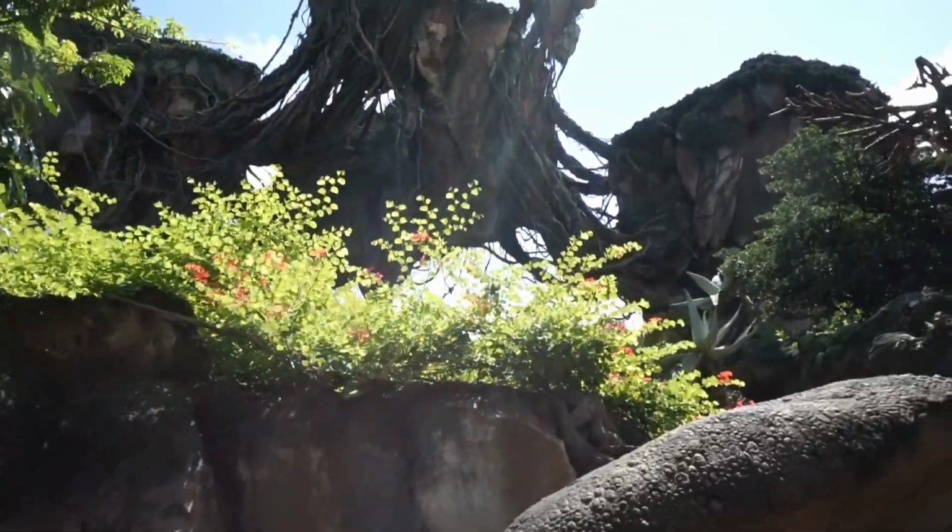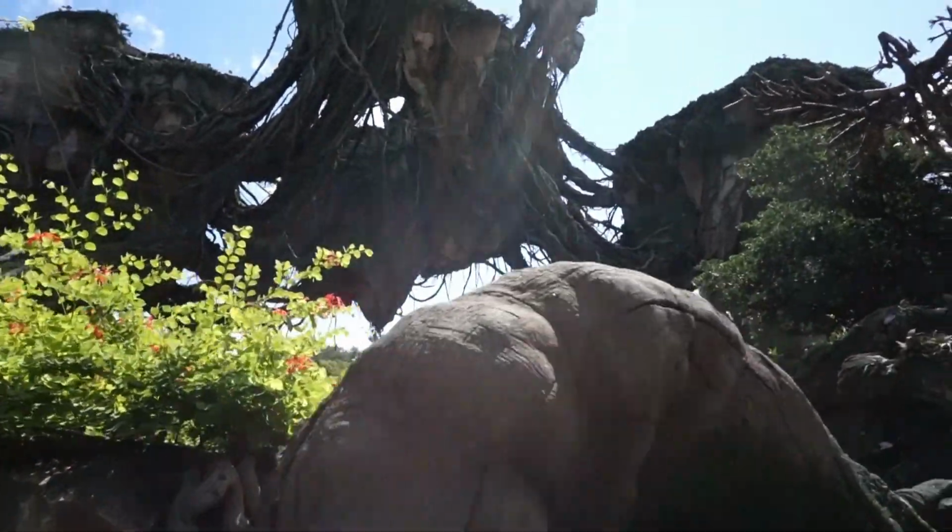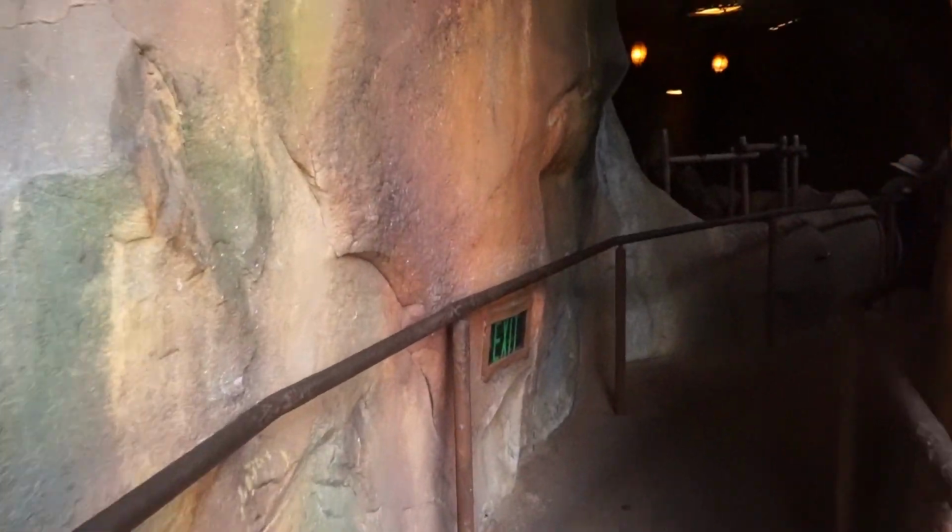Side of the floating mountains. What a sight. And then we go inside.